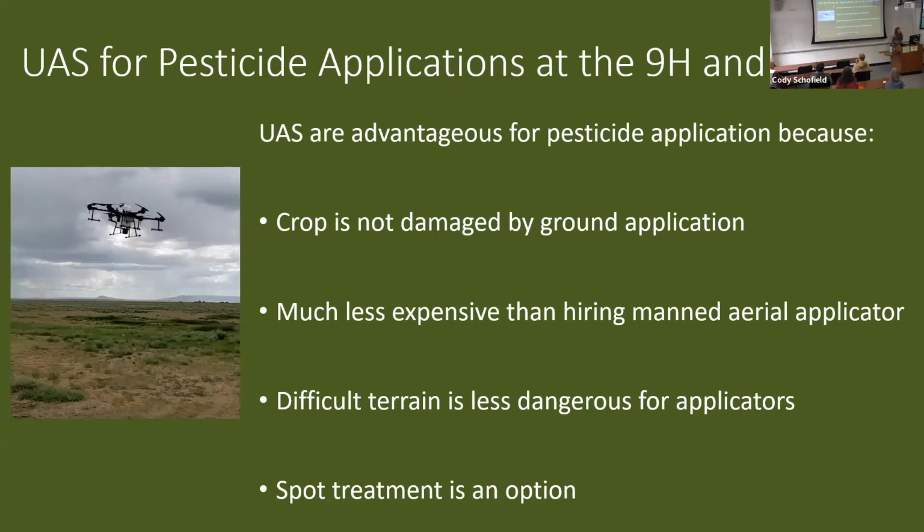So we also were approached with the idea of using UAS for pesticide applications at the 9H, and in general, this is something that I've seen gain a lot of traction and interest in both agricultural fields and precision weed management, invasive plant management fields. It has a lot of appeal because, like we talked about, with these forage fields you don't really want anyone out in them once the grass is actively growing. That is smashed down hay that you cannot bale. It might be able to grow out of it, but I know that's a big concern for producers.